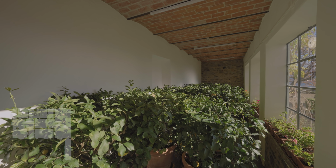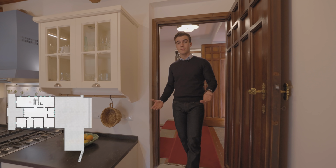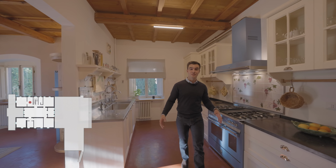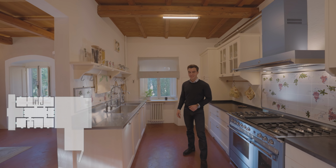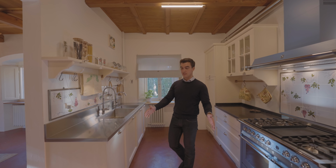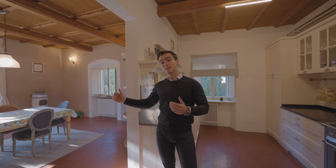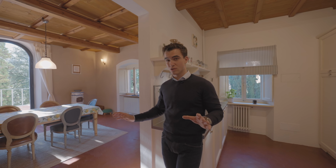The first floor of the home is where we find all of the main living spaces. Let's start with the kitchen over here. It is very cozy and homey. It is divided into kitchen space here, and right beside there is a dining area with its direct access into a huge terrace.